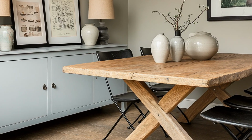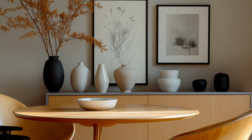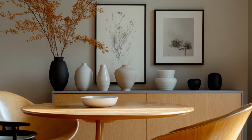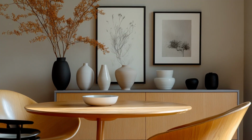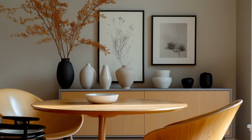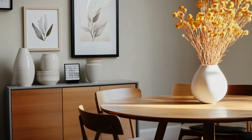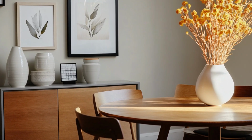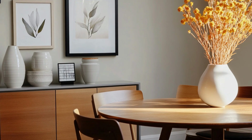DIY projects can also help: sand and refinish a wooden table to achieve that perfect light finish, or reupholster chairs in simple, neutral fabrics. The key is investing in a few quality pieces and mixing them with budget-friendly finds. Remember, Scandinavian design values craftsmanship and longevity over trends, so choose pieces you'll love for years to come.